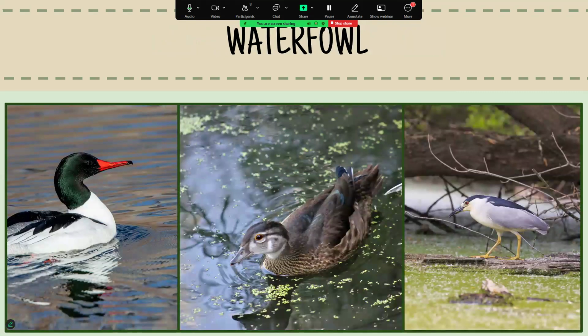Now, waterfowl is another category that covers lots of types of birds that live near or around the water or rely primarily on the water. On the very right, the picture you have here is a black-crowned night heron, which we see often out at Oxbow at the wetland pond. They are most active at night. However, we do see them often during the day.